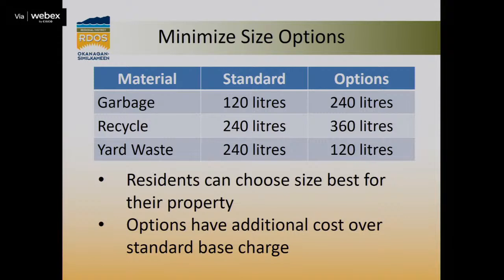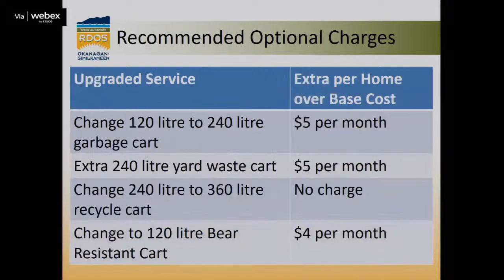The residents, through consultation, which I'll be describing in a few slides, will be able to provide the best choices for their property. Do they need larger garbage? Maybe they do. This will give them those options. And all those options will have different costs as compared to the standard base one, which we assume most properties will use. We've seen 120 liter garbage, 240 liter recycle and 240 yard waste in Penticton, Summerland, and also Oliver. We see that in the central Okanagan as well. This is a standard package that works quite well, but by providing options, we give people the ability to best manage materials on their property.